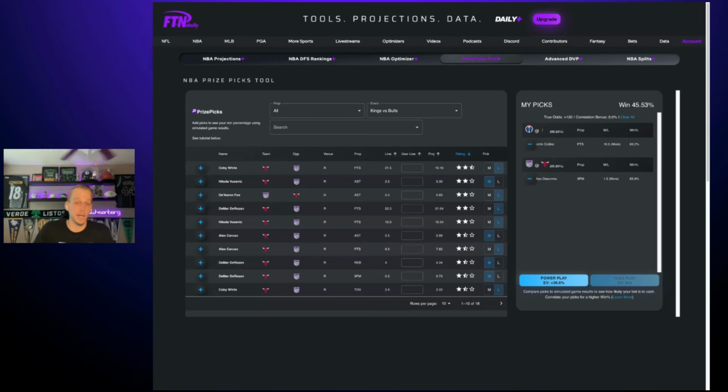And of course, let's go to the tool now to find some correlation and build out a larger entry. So we'll stay here in Sacramento with the Bulls because I think looking at the tool, there is a simple answer here. The FTN data projections like the slightly less than pick on Kobe White's 21.5 points prop this morning. In that same 17-game sample that we used for Dosunmu, that's going back to January 20th of this season, Kobe White has scored less than 21.5 points in 10 of those 17 games. So we click him in there in the tool, and plus 2.1% correlation bonus. So the tool loves that pairing.